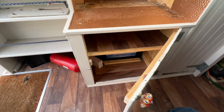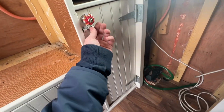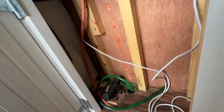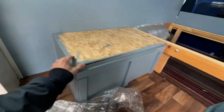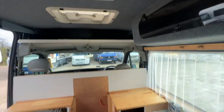I wonder if I open one of these cupboards, if the floor's still there. Everything's been bolted down. Maybe this one. Oops. No. Water tank. Water pump. Nothing. Nothing. There's a window behind there. You've probably noticed skylight in the ceiling.